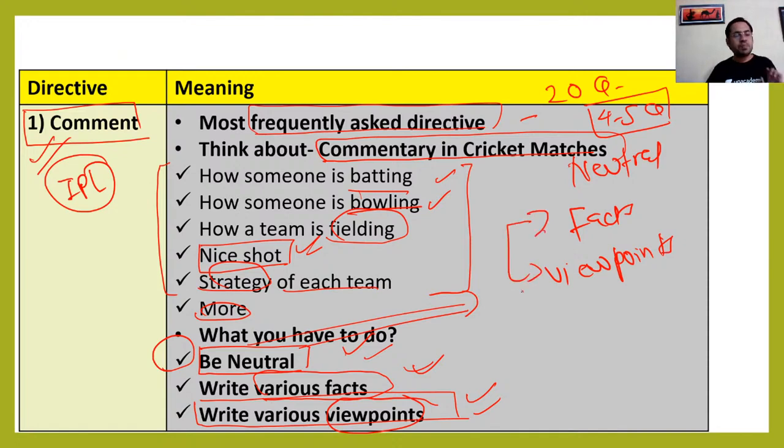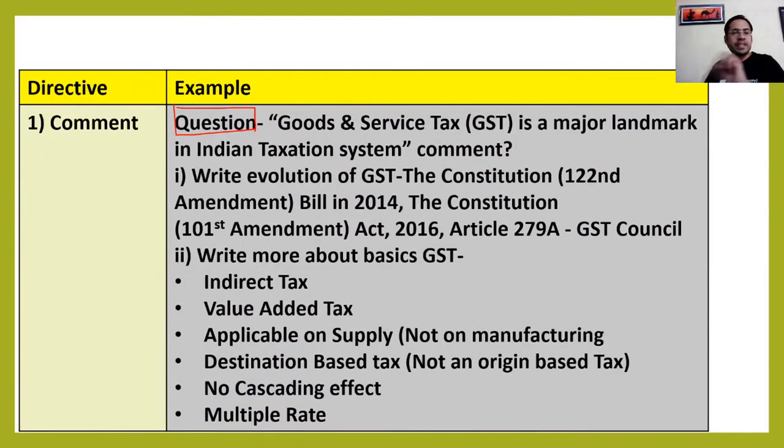Now let us see a live example, or let us take a question and try to answer it through the comment directive. Goods and Services Tax, GST, is a major landmark in the Indian taxation system. You have to comment. So how will you answer? You will write about the evolution of GST in the first part of your answer. In the second part, you will talk more about GST. So basically you are talking about various facts of GST.